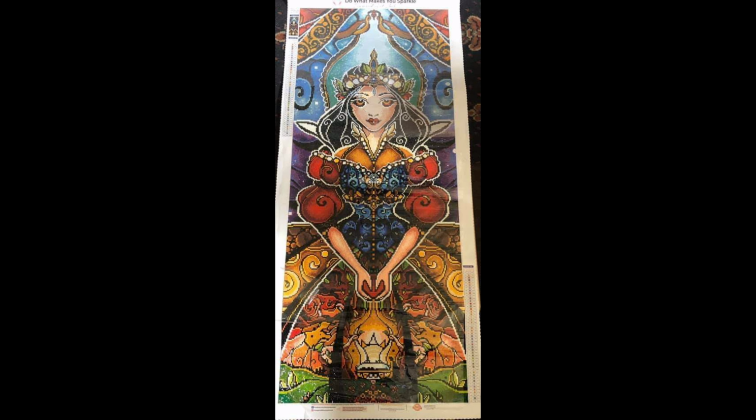This is a square. It's got 48 colors and it has one AB in it. And it cost her only $41.18 in total. And she's loving it, she says. And I'm going to quote her on this. I'm going to read exactly what she wrote.